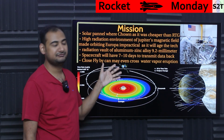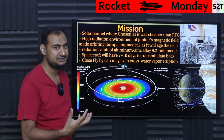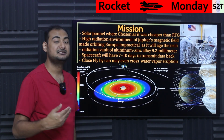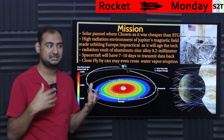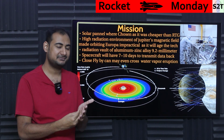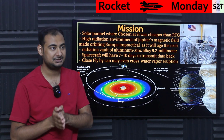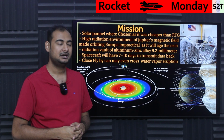So the high radiation environment limits the ability of any electronics to last, meaning if you put electronics in this high radiation environment, it's gonna age. What does aging mean? Basically, your capacitors are way too close to each other. The more high energy bombardment happens on that layer, the weaker the capacitor will become. Especially with memory chips. Memory chips are specifically vulnerable.